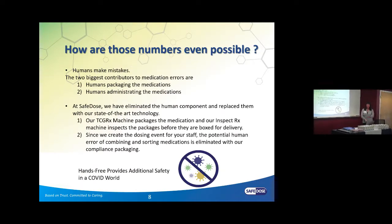So you may ask how. Well, you talked about those numbers of 99.97%. How is that possible? There are two major contributing factors, and they both have to do with the fact that we're all human. Humans package the medications, and humans administer the medications. With SafeDose, the packaging system that we offer, technology packages that medication. As Priscilla stated, our machine looks at the pills, makes sure it's the correct pill, makes sure the weight is right, and takes pictures so that each bag is actually checked.